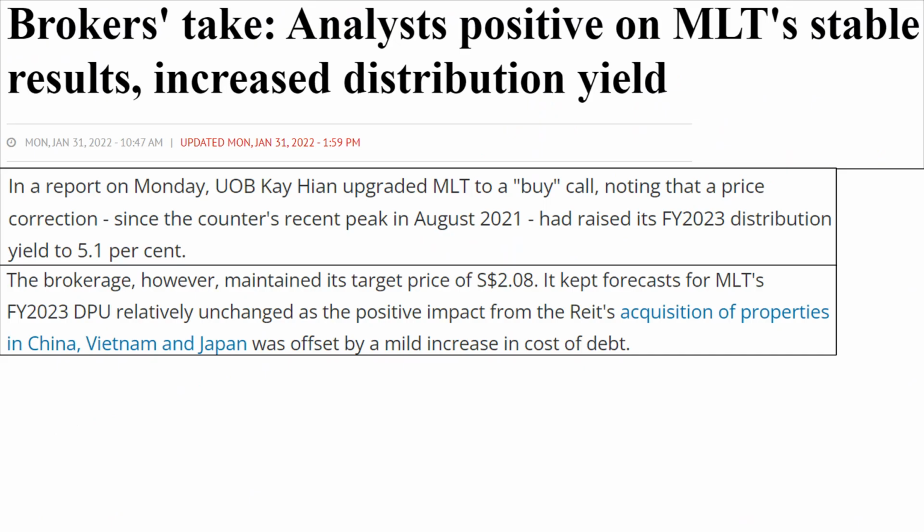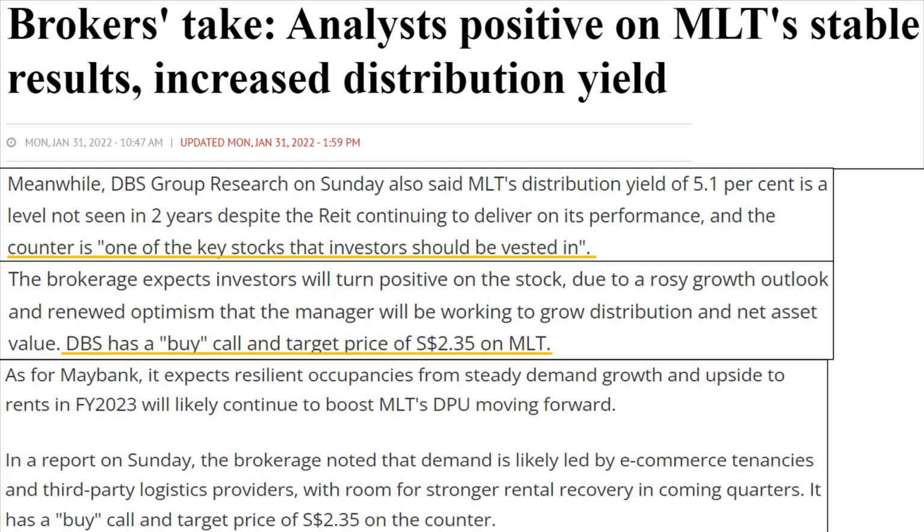Next, let's see others' views on MLT. We are looking at an article from Business Times. They mentioned that UOB has a target price of $2.08. They also mentioned that DBS highlighted that MLT is one of the key stocks that investors should be invested in and DBS has a target price of $2.35. Lastly, they mentioned that Maybank has a target price of $2.35. By looking at the three target prices, it seems that there is some upside for MLT as the price is $1.79 now.